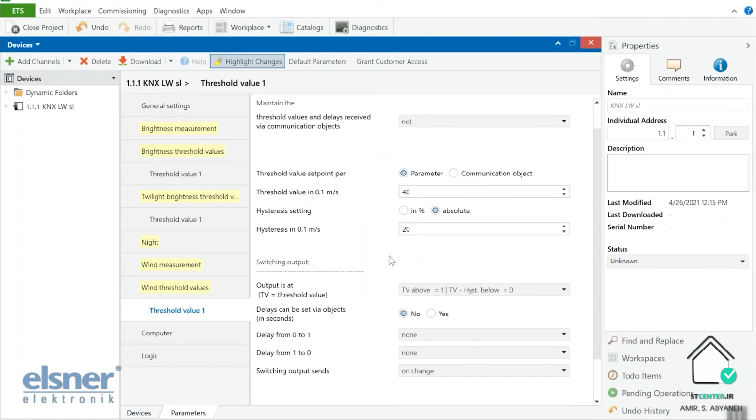For example, if we have an awning outside of the building and there is a very harsh wind outside, like a velocity of more than 10 meters per second, then we can assign 10 meters per second here, and it sends the data to blind actuators or awning actuators for outside, and then the awnings are going to be placed in a safe position. So we can use it as a safety function or for other things.